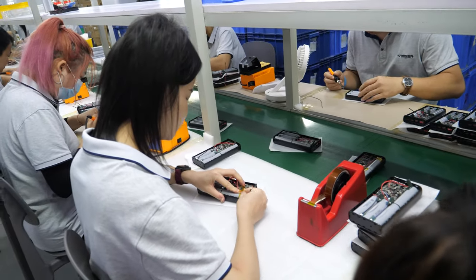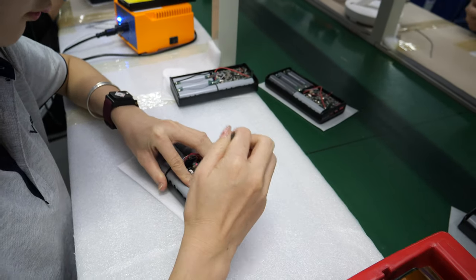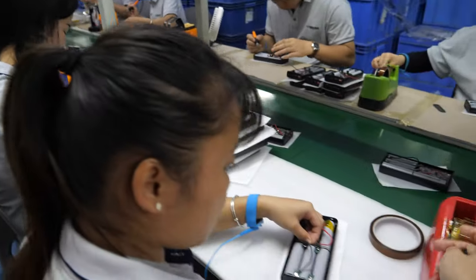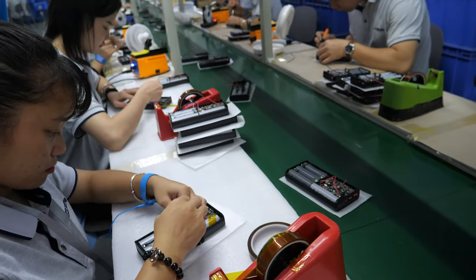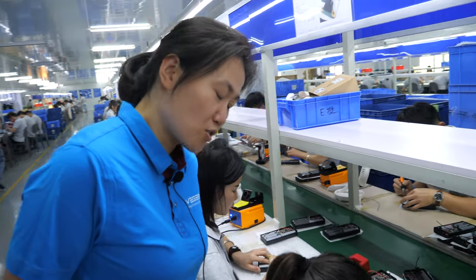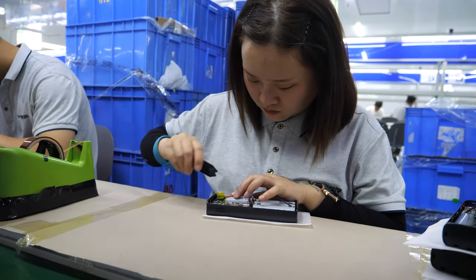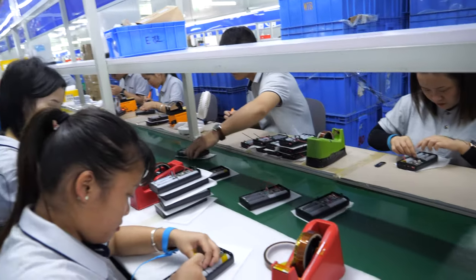So what are they doing there? They're putting it in so it stays stable when people shake the power bank, to avoid some disconnection. Yes, you're right. And if there is a disconnection, even people in South America can open it up and fix it themselves. Sure. It's not too difficult, right? Yes, our structure is very simple and clean.